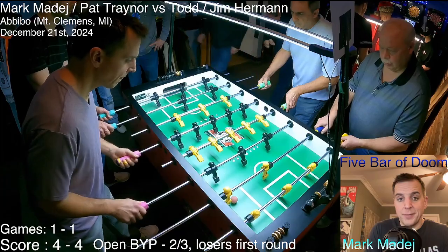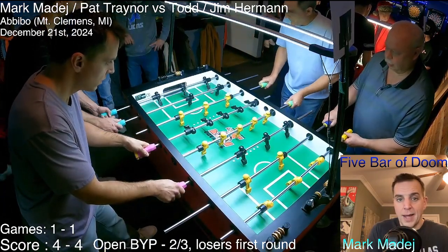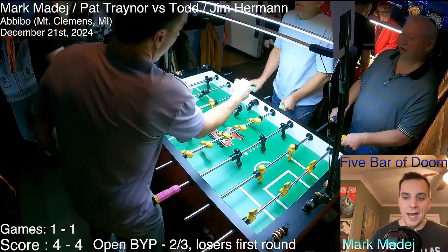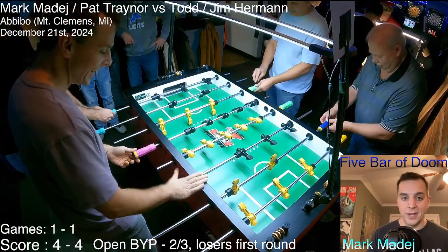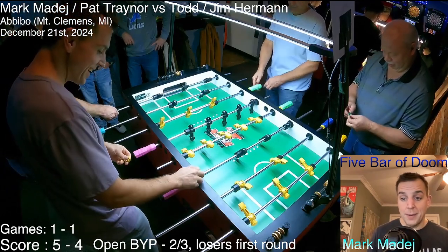This match, same thing. Pat's doing a great job, giving me all the time in the world to win this match. And I just cannot do it for him. Oh my God! And look at that, dude. Pat scored the 5th point of the first game. Pat scored the 5th point of the 3rd game. Excellent job by Pat, dude.